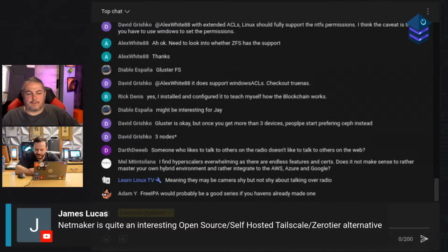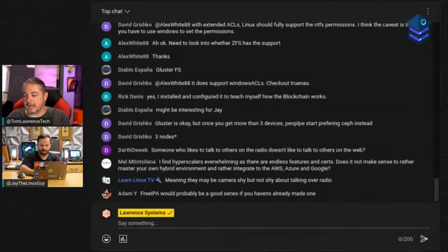Someone also mentioned, I haven't used it, but I've heard a few people mention it. Maybe sometime if I have the time, I'll dig into it. Nutmaker is an open source self-hosted Tailscale and ZeroTier alternative. It's a little different in how Nutmaker works, but it's a cool project. It's not one I've dove into, but I've heard a few people mention and talk about it. I don't know anything bad about it. Don't know anything good other than what commenters have said about it. So it looks pretty neat if you want to check that one out.